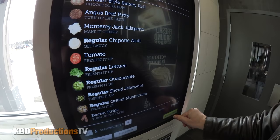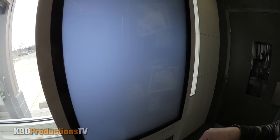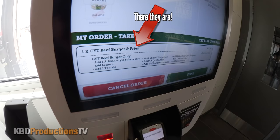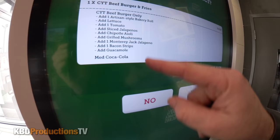Now I want to add a drink and fries. I want a soft drink. I want a Coke. I want a medium. And I want my fries. I don't know why I didn't add fries. It's everything but fries. I will skip the fries. Yes. So it's $15.11 for my special creation and a medium.